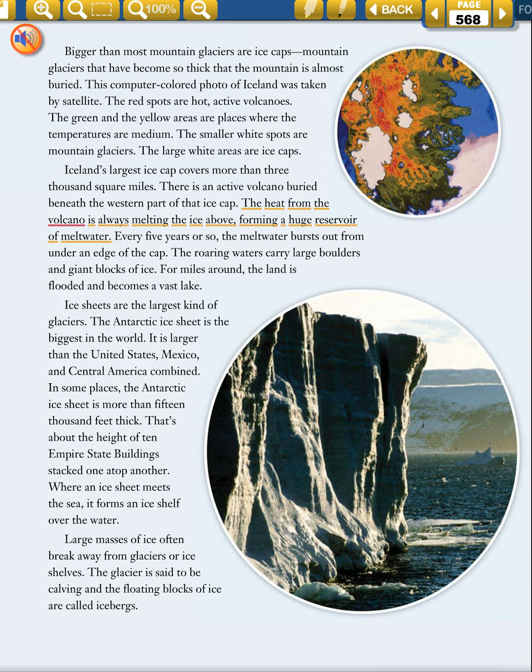The heat from the volcano is always melting the ice above, forming a huge reservoir of meltwater. Every 5 years or so, the meltwater bursts out from under an edge of the cap. The roaring waters carry large boulders and giant blocks of ice. For miles around, the land is flooded and becomes a vast lake.